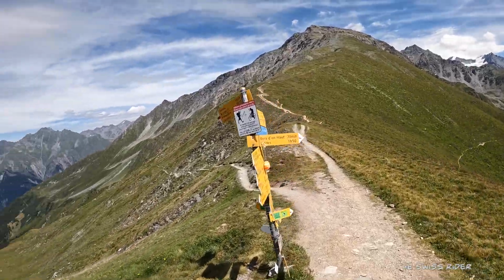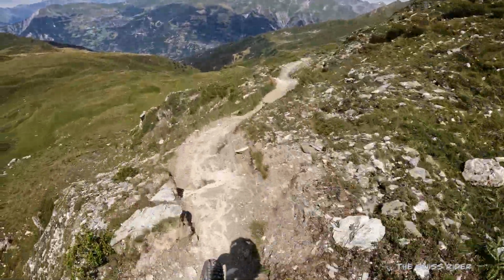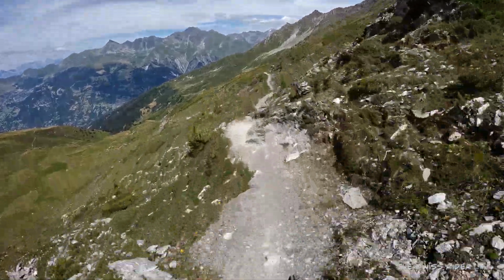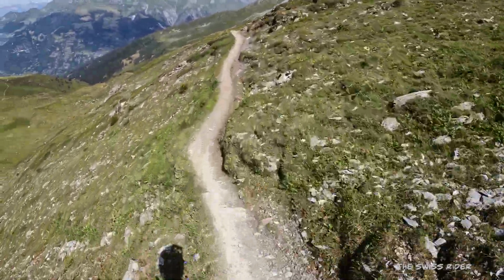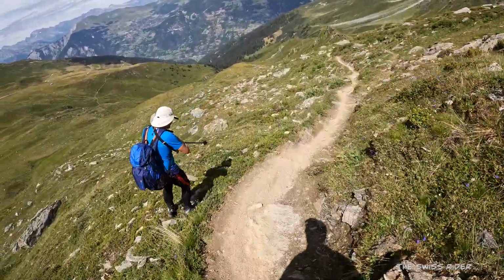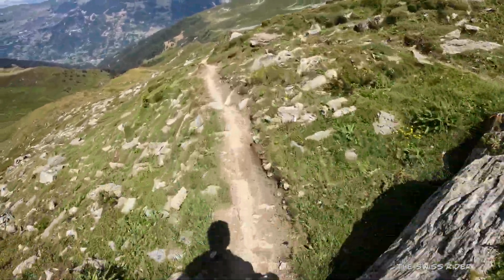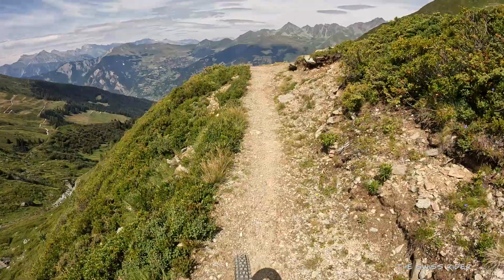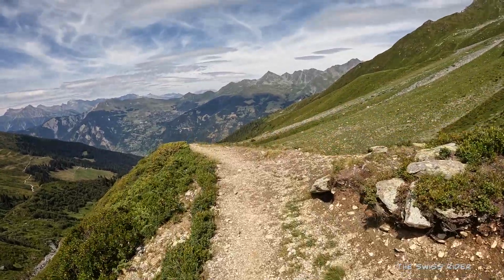Now Col de Mille, but you can feel the flow. Nice chicanes, S-turns. Bonjour! Merci! Always be nice with hikers. Merci beaucoup, bonne balade! Merci. Okay guys, now we are reaching the ridge, the famous ridge line of the trail of Col de Mille.